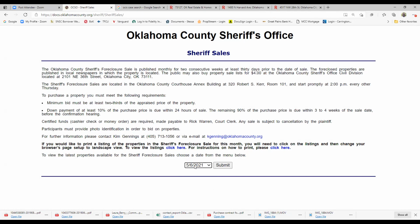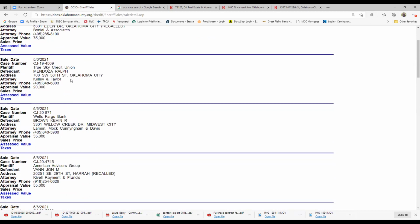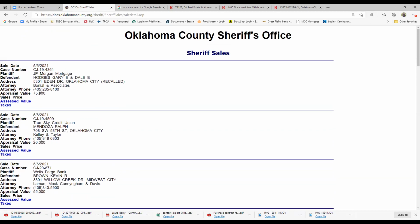So let's just look at the one that's coming up this Thursday. As you see, if you see "recalled" on it, that means they've already paid it off. So if it's recalled, it's not going to show up on the sale. It'll show you the date of the sale, what the case number is, who the bank is that's closing on it, who the current owners of the property are, the address, who the attorneys are, etc.